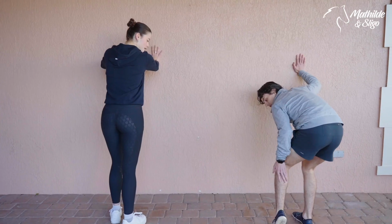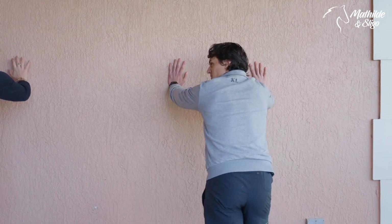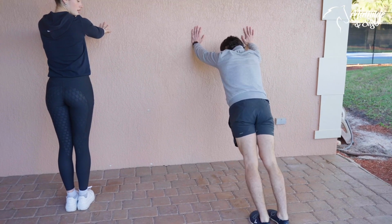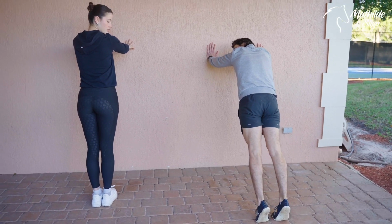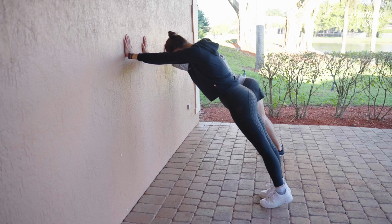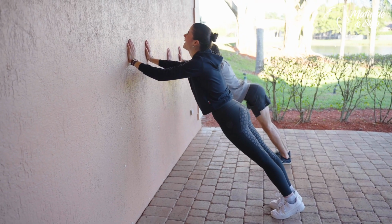Why? Okay. So now we're going to open up the backside. So you're going to walk back from the wall. Watch me do it first. But notice how my body stays very, very straight, and only my calves move. There you go. So think about, it's easy, I'm going to exaggerate it. You're kind of doing this.